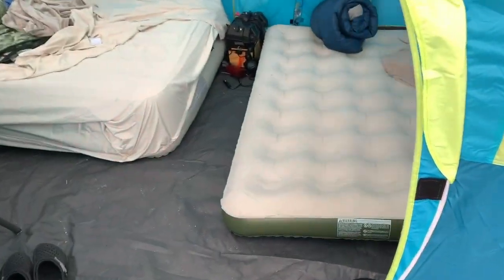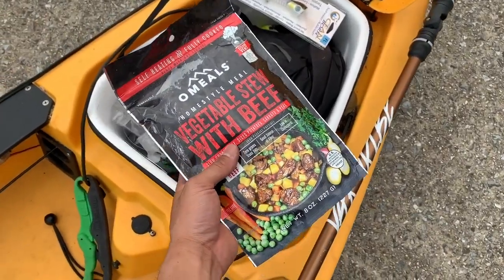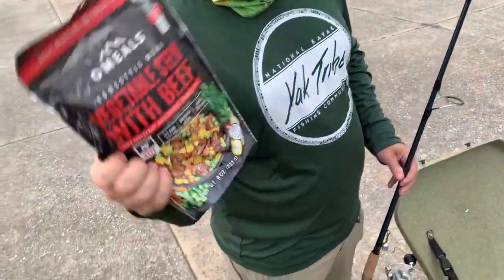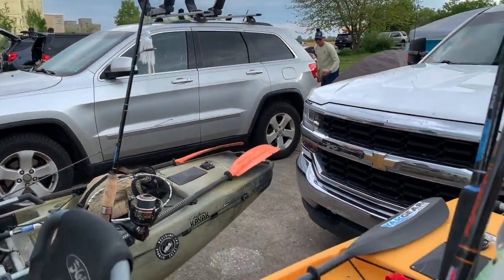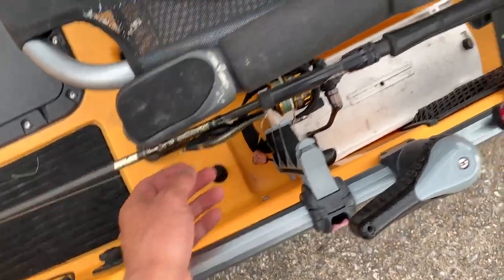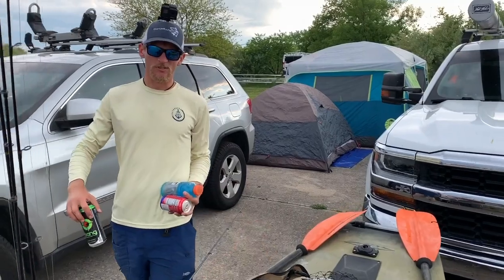Here's our tent. Got Scott's bed. Got my bed. Got our kitchen. Cooler. We're getting there. Y'all know we stay stocked with the OMEALS. This one's for Derpy Derp. Skirt. Ooh, my favorite. We are loaded up. Got some basics tied on, just to see what's gonna go on. Band of Anglers, dart spin. Derp's over there. Camp is ready to go. You ready, bro? Yeah. Let's do it.